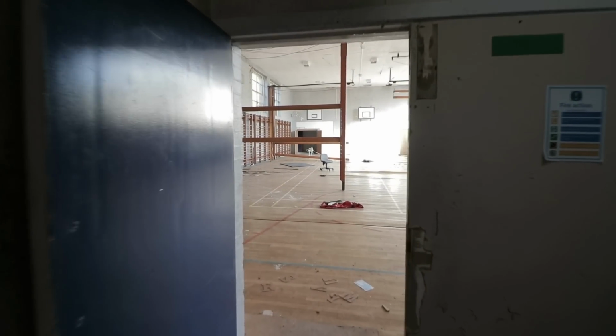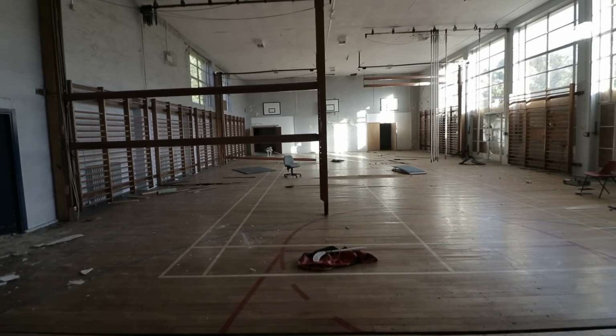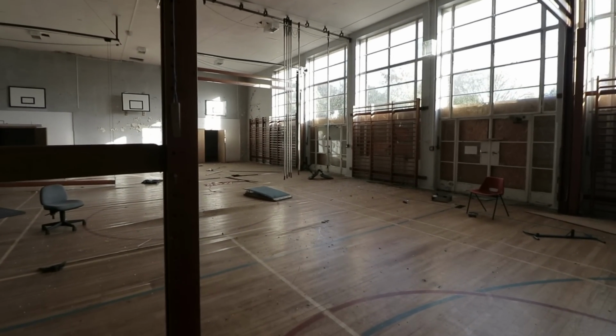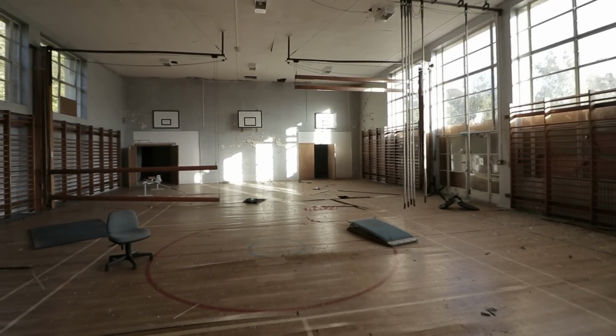This is going to be the gym. It's a bit trashed, but more so what you'd expect from a school gym, with those wooden climbing frames at the side and the ropes. The sunlight coming in makes it really nice.